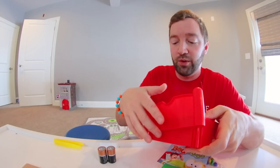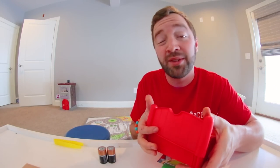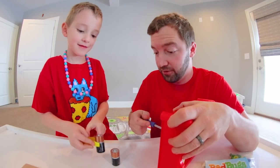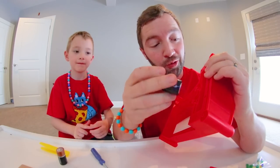So that's always nice when you don't have to spend a lot of time getting set up to actually play. I got a bed bug. You've got a battery bug. Okay, the batteries go right in here.